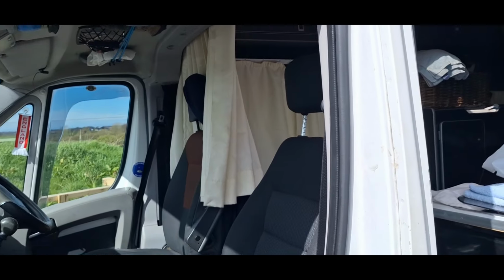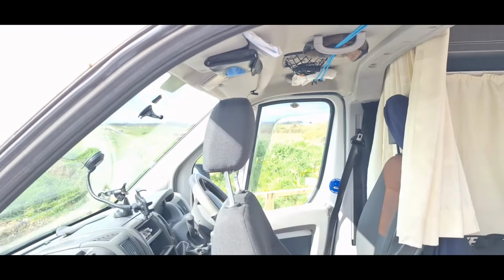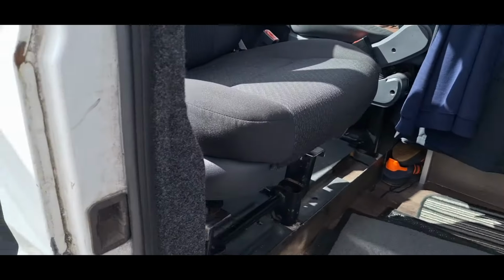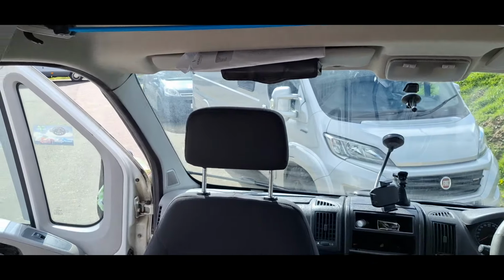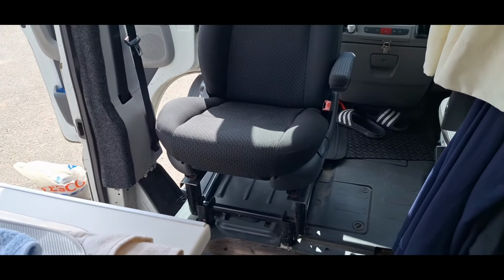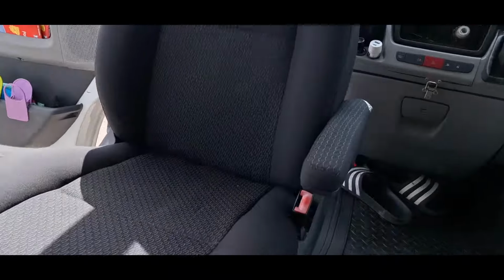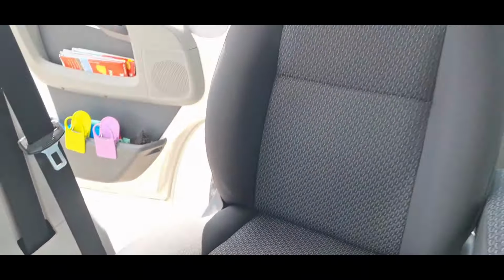For a captain's seat, all you want is £400 to £500. And all you do, I've just swiveled it round. And look at that, one captain's seat. I've just got inside because the sun's bright. And there you go. Captain's seat fitted. Swivels round. And all I'm going to do is take the seat belt off there and put it onto the other side.